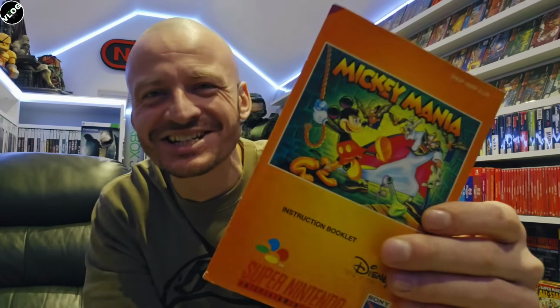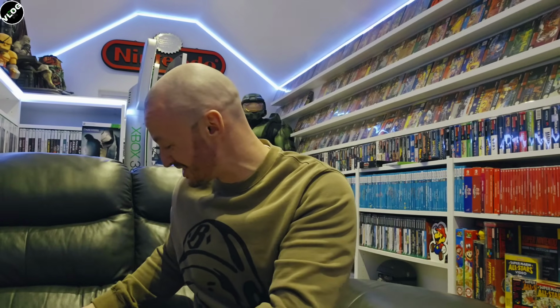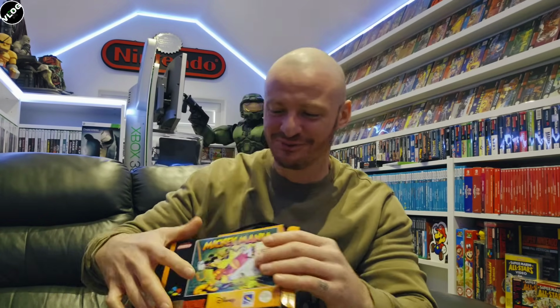Like many things in life, the condition of the flaps says a lot about the rest of it. I'll leave you with that. I'm not going to expand on that anymore. But yeah, really nice condition. Manuals, lovely. Games, legit as you'd expect. I don't think people are faking Mickey Mania, and that's about as good as you can hope for.